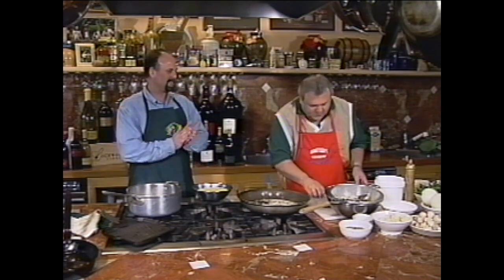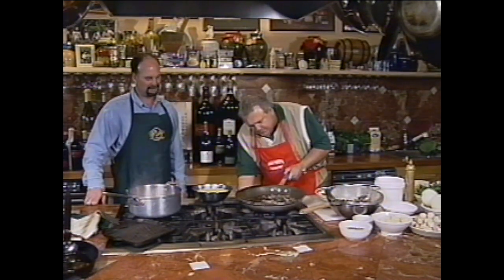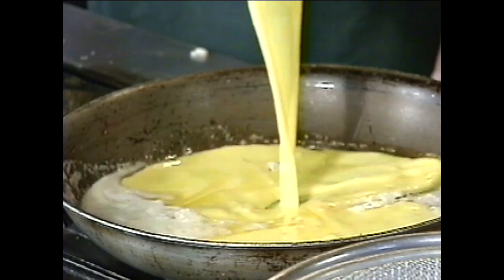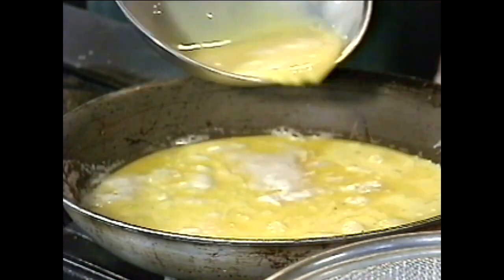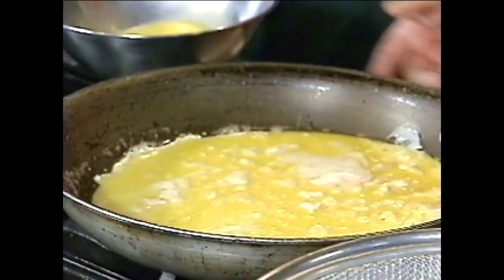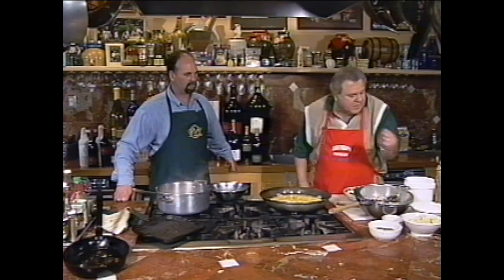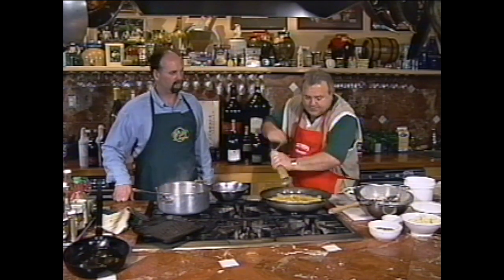Okay, here we go. Hello, friends. Okay, we got the heat going. Let's see how big this is. This is 18 eggs. We're going to go about 13, 14, 15 eggs. Okay, turn up the heat. Now let's add a little salt in there, and a little pepper. Mario, you can chop that parsley for me, please.